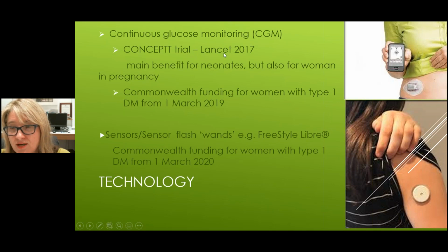There was a trial published 3 years ago now in the Lancet, the CONCEPTT trial, where they tried CGM for women who were trying to conceive, during pregnancy and after, and it showed that there were a lot of benefits for the neonates. There were much fewer babies with macrosomia, and there were shorter length of stay admissions for the babies. But there was also advantage for women too. A lot more stayed in target with their sugar levels, and there was a lot less hyperglycemia. So as well as being good for women and babies, it actually proved to be cost effective.